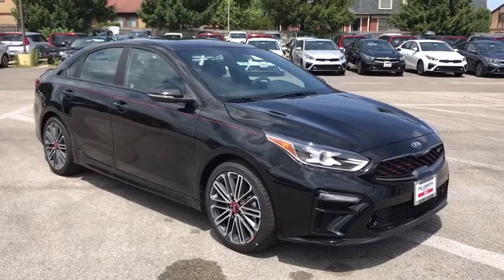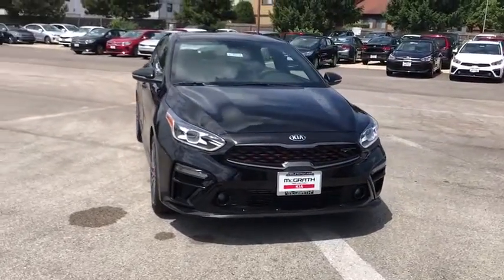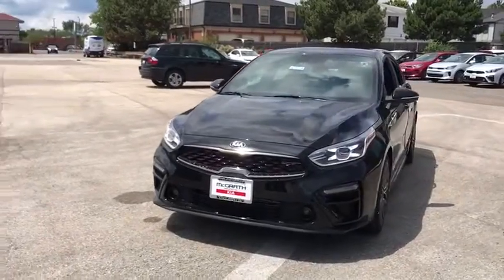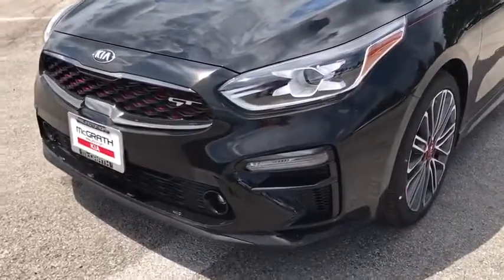Come test drive the 2020 Kia Forte. If you're looking for a trendy and feature-laden compact sedan, the Kia Forte is for you. It offers an exceptional combination of innovative design, high-quality engineering, and outstanding value. This vehicle has less than 100 miles.